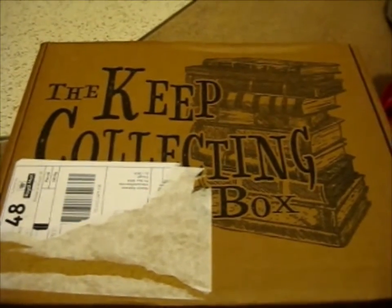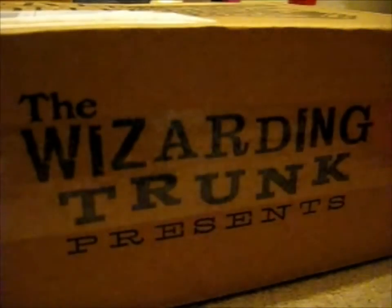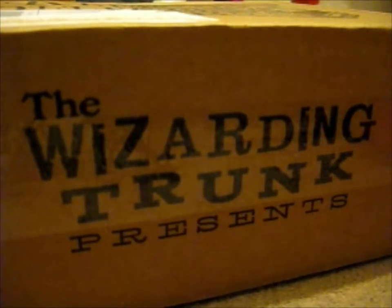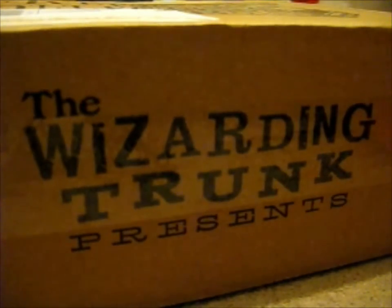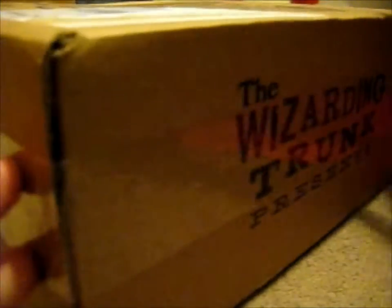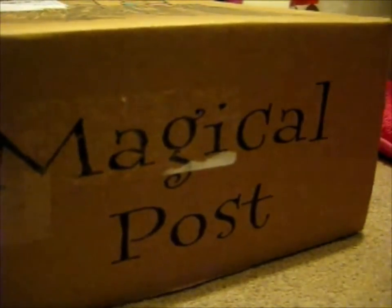Right here, and this is the Keep Collecting box. The Wizarding Trunk presents the Keep Collecting box. This is from the Potter Collector on YouTube and Instagram. That is Dr. Fragical Delivery on that side, and Magical Post on this side.